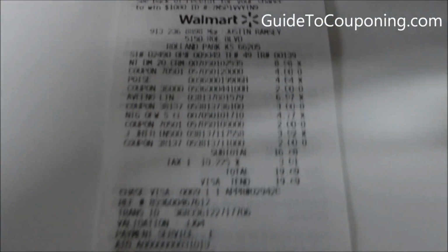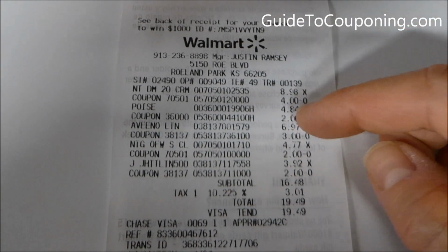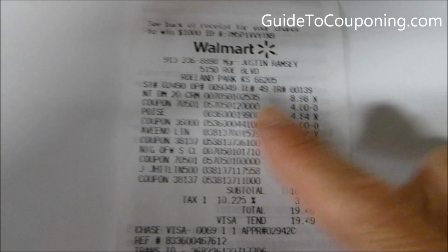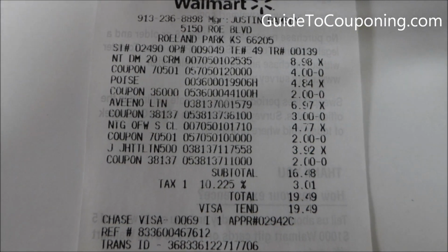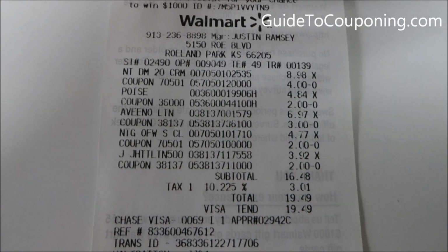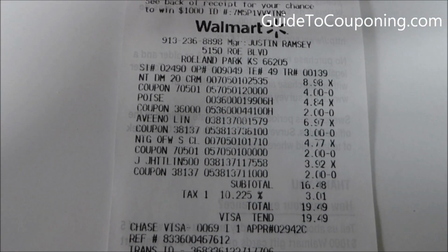And as you can see, I used several different coupons. So for this Noxzema cream, it was $8.98. I used a $4 coupon, and then there's a $4 rebate as well. For the Poise, I used a $2 coupon off of that $4.84, and I will get $3 back, so that one's going to be a 26 cents or 16 cents profit. The Aveeno lotion was $6.97. I had a $3 coupon and I'll get $2 back. So that one was a little more expensive.